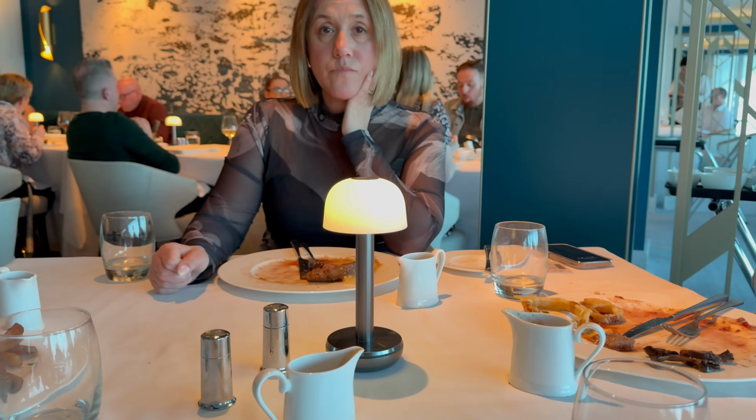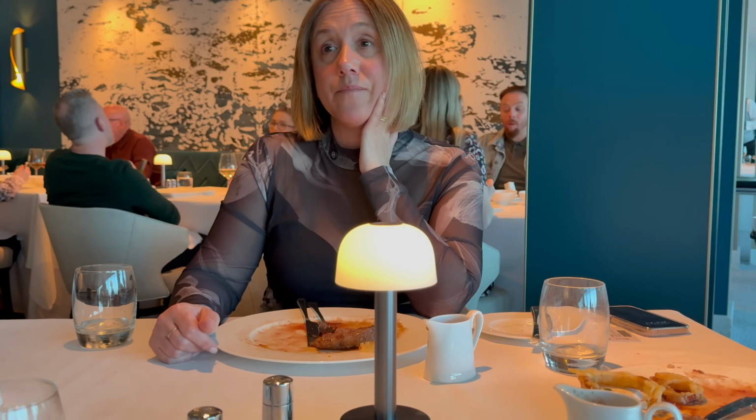I can't quite believe I'm saying this, but on the Azura, where we had lots of little bits and pieces we weren't that keen on, we really like the Epicurion on there. It's, in my opinion, based on what we've had, I think we've had a better meal in the Epicurion on the Azura than we have had here. Which surprises me because everything else has been better here. Yep.